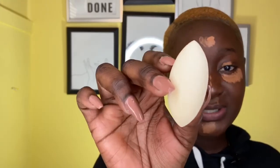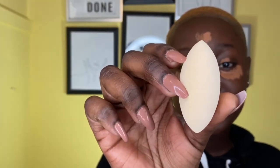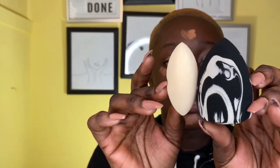I'm going to make this a little damp, because I don't know if they say on the box that I should dampen it a little, so I'll do that and come back. Let me show you guys how it looks. This is the actual size, and it's not the shape of a regular beauty blender. See, it's literally an oval shape all through.